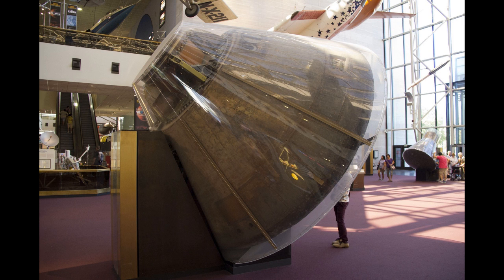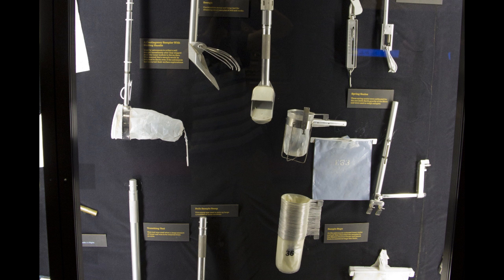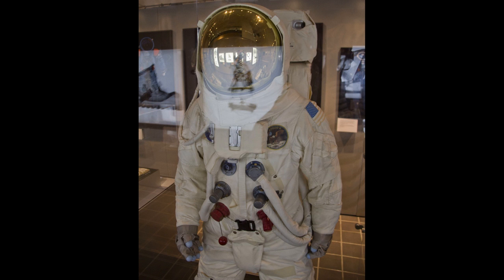In the center of the hall we'll find, yes, the capsule of Apollo 11. It was this capsule that brought Neil Armstrong and Buzz Aldrin and Michael Collins back to Earth from the moon, where Armstrong and Aldrin became the first humans to land there. And the Smithsonian Air and Space Museum has so many other items from Apollo 11 and the other Apollo missions. For example, the moonsuit of Buzz Aldrin, which you will find on the second floor.